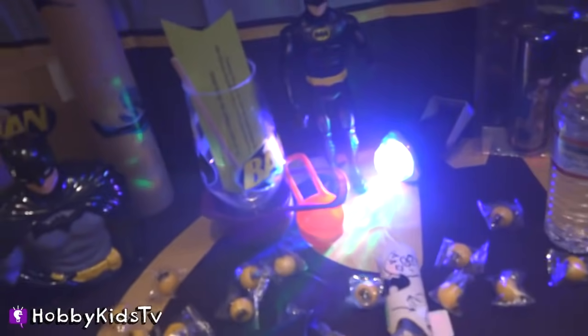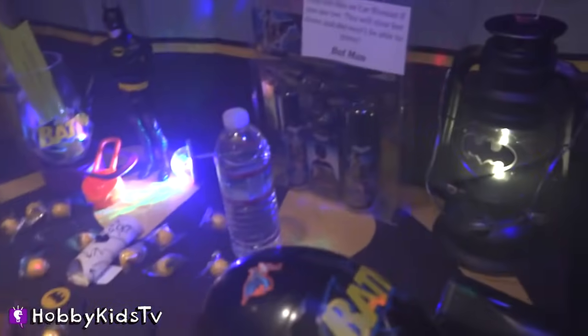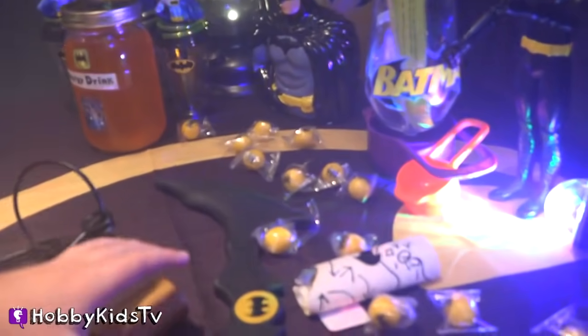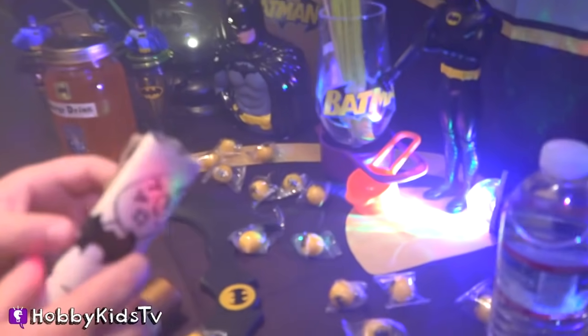Oh my goodness, what is all this stuff? Oh, candy. Batarangs. Oh, he has everything here. Oh, look, over here is all Batman's outfits. I found his masks. All his masks he wears. Where'd you find it? I found it. You found the other part of the map. Oh man.